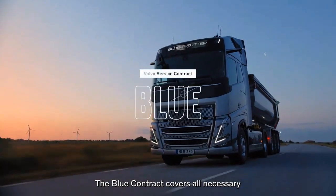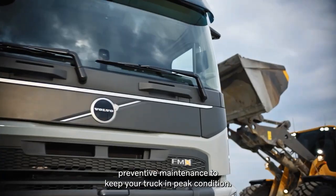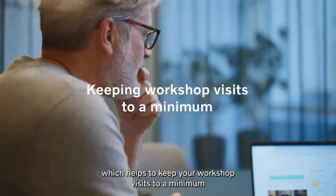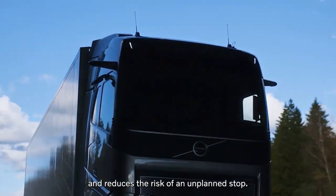The Blue contract covers all necessary preventive maintenance to keep your truck in peak condition. Every truck is delivered with a service plan individually tailored to its usage, which helps to keep your workshop visits to a minimum and reduces the risk of an unplanned stop.